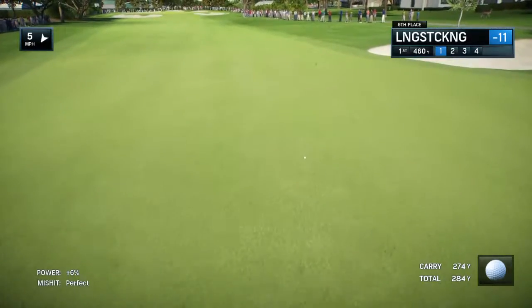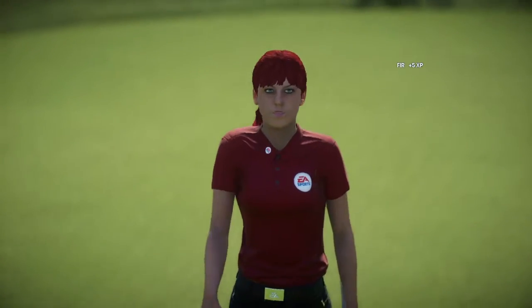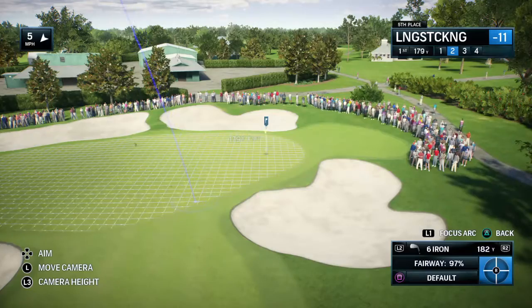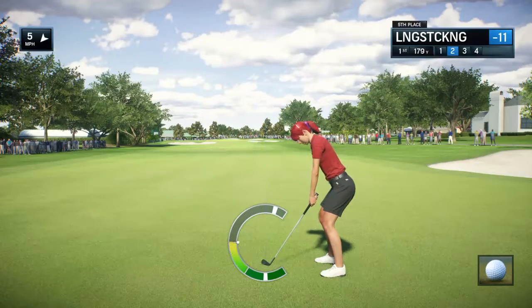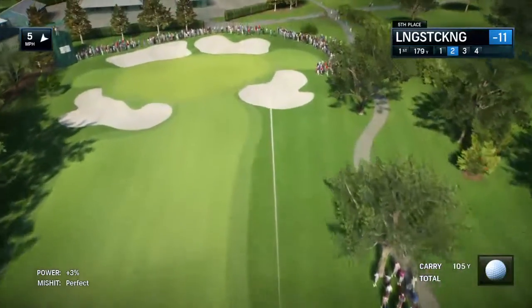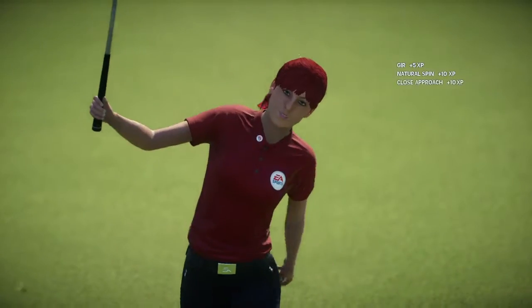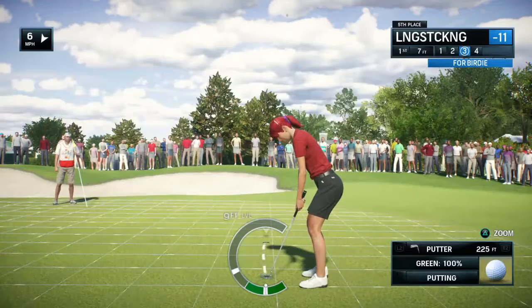That's a good spot right there. Center cut. Nice position, short grass, second shot. Oh, solid strike right in the heart of the green. That will be a great look at birdie. This one just requires a little bit of focus.